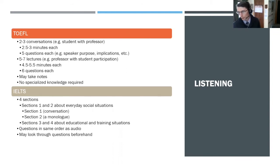As I said, the questions are in the same order as the audio. And you do get some time before they start playing the audio, which you'll only hear once. They'll play it once, there's no repeat. But before that, you can look through the questions, maybe frame what you're looking for in your mind beforehand.